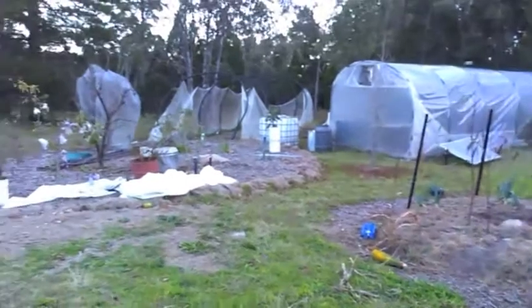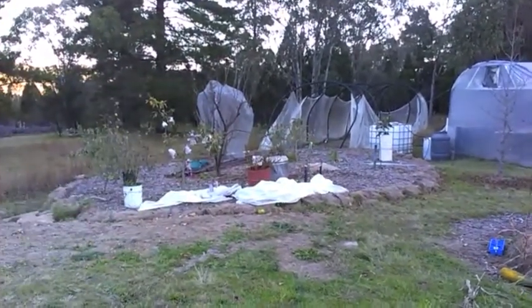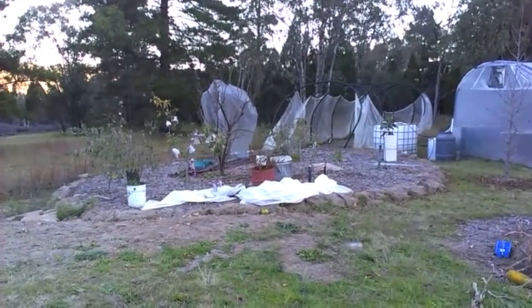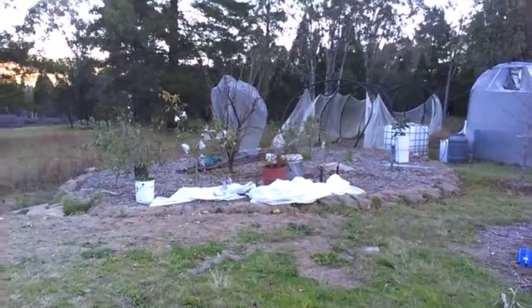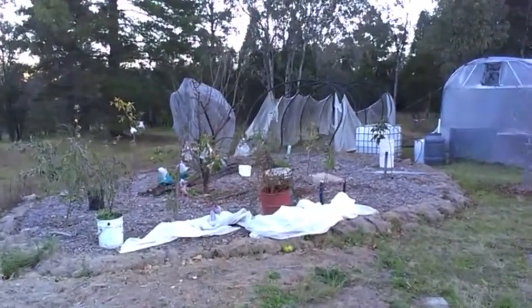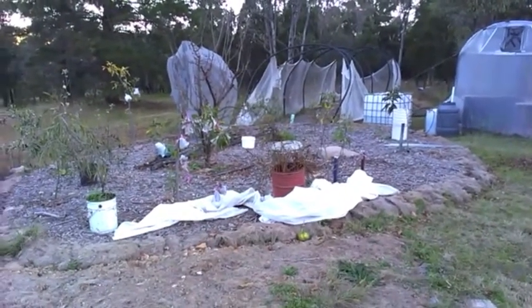We took out the piping and nets around this fruit tree, food forest area, just to give the trees a bit more space and room to grow, and it wasn't looking that great, so it's looking a bit better now. And we mulched this a few months ago.